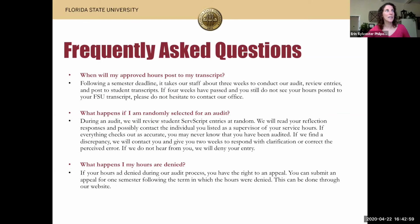Some other questions we get asked is, when will my approved hours post on my transcript? Even though you logged them by the last minute of the last day of the semester, we then have to have some time in our office to review those hours to truly authenticate that they are accurate. It usually takes us 1 to 2 weeks to go through everyone's service hours. Then we add another week to allow for bumps or delays, and still be able to work with our colleagues in the registrar's office to post all of the hours to student transcripts.